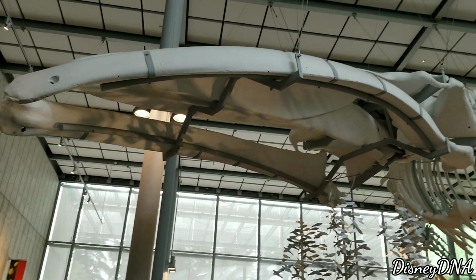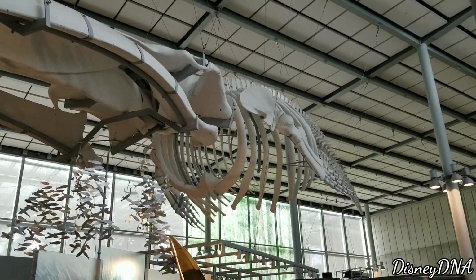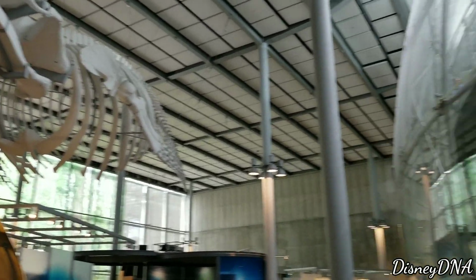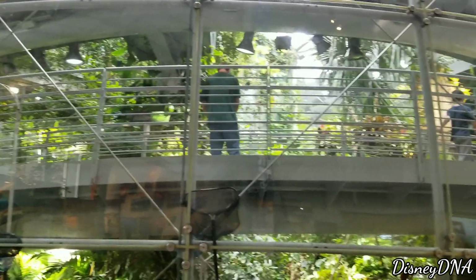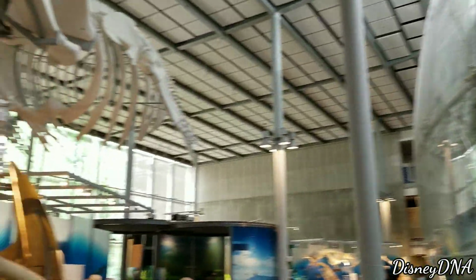We're at the California Academy of Science. We thought we'd bring you along. We've never been here before, so this is all new for us, and it might be all new for you as well. Look at this gigantic whale. Over here is a whole rainforest, which we will be going in eventually. Once we get over there, we have a whole bunch of other stuff to check out.